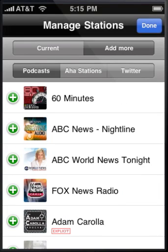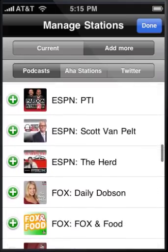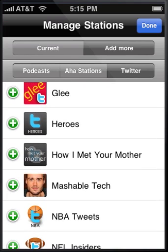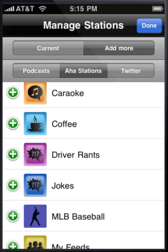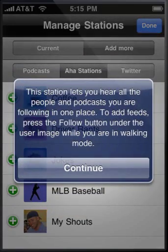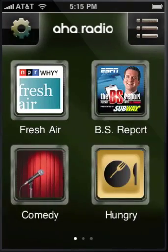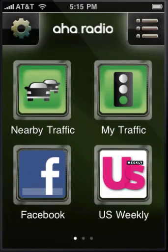If you'd like to add stations, you can choose from a variety of podcasts covering a broad range of topics, Twitter lists, and several AHA stations. While we're here, let's add the My Media station so we can access content from the iPod, the karaoke station to hear other AHA users singing in their cars, and the My Feed station, which I'll tell you a little more about in just a moment. As you add more stations, new pages are added to the right as needed. Now let's take a look at some of these stations.